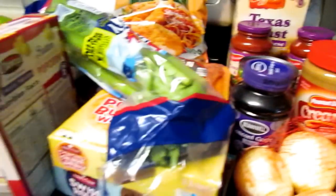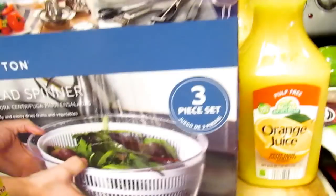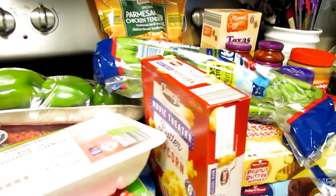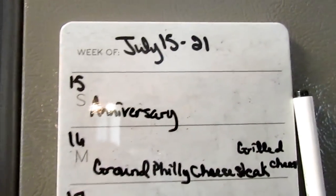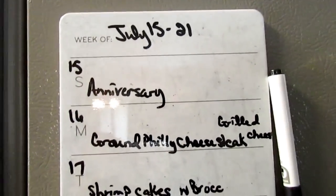I think it was like $62 minus the salad spinner, and I paid for that separately because I wanted that. So the menu for this week, I started with today, which was the 15th, and through the 21st.